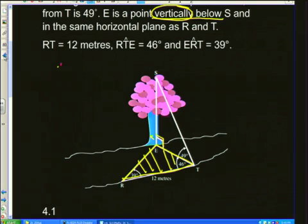And the only other place I can go is this yellow triangle, the horizontal plane, because it shares ET as a length. So if I can find ET, then I'm good, because I then have a length and an angle in a right angle triangle, and then I can find ES. So our job needs to take a step back. We need to go and find ET, and we have ET is opposite 39, and the 12 is opposite E. So now we still have some missing information.